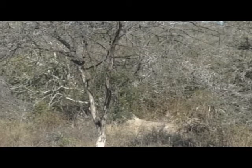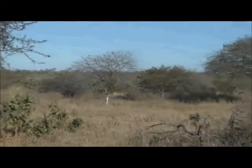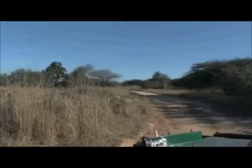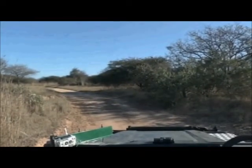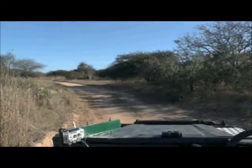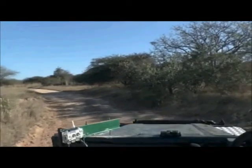But I think that's kind of reflected right throughout the human and animal world, the perception of who wields the power. And she's gone. What a pity. She didn't like me talking. But there we go. Common duiker, one of the dwarf antelopes.